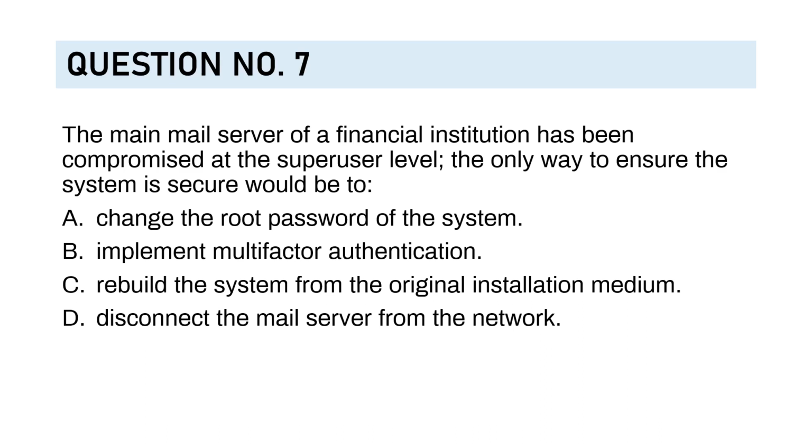A most likely will not be the correct answer. Let's move on to B, implement multi-factor authentication. This could be later on because the hacker with super user level is already there. We will think about a hacker who has compromised the server with super user level. He or she might have left the backdoor or Trojan. So changing root password would be not good. Implement multi-factor authentication could be later on after the restoration.